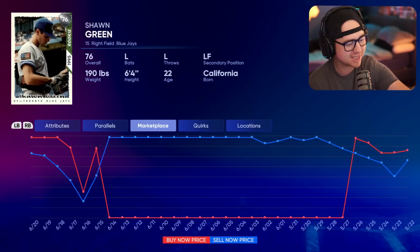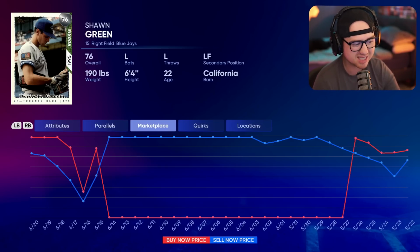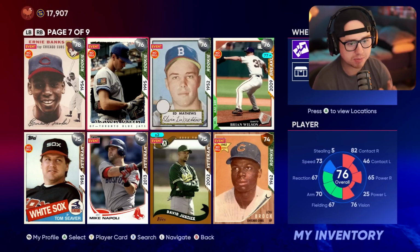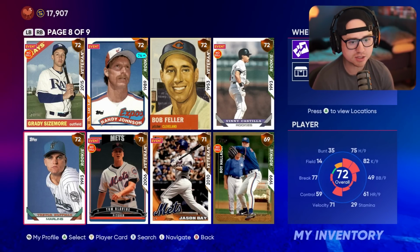I can't unfortunately see exactly what that price was because on Xbox the market graph trend lines are bugged. A little annoying, but I'm guessing he was probably down, looks like around 6, 7, maybe 1,000 stubs a piece. Currently selling for 4,400 stubs. Goes for some of our bronzes as well.